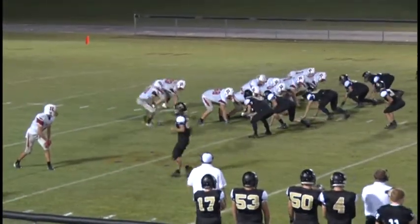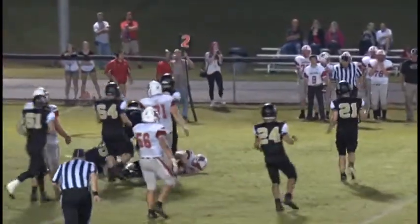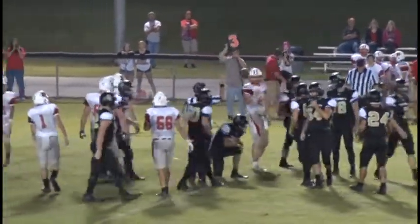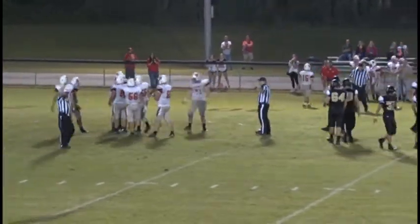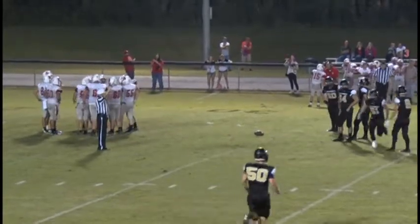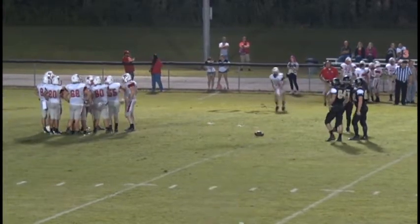All right, 2nd down and 18. There's a snap, and they hand to Powell off the left side. He had some room, breaks a tackle with a stiff arm. Nice gain of about 5 or 6 on the play. We'll see where it's going to be. It's going to be about 3rd down and about 12 at the 35, just inside the 35-yard line. Clock running, 2:19 left in the half.